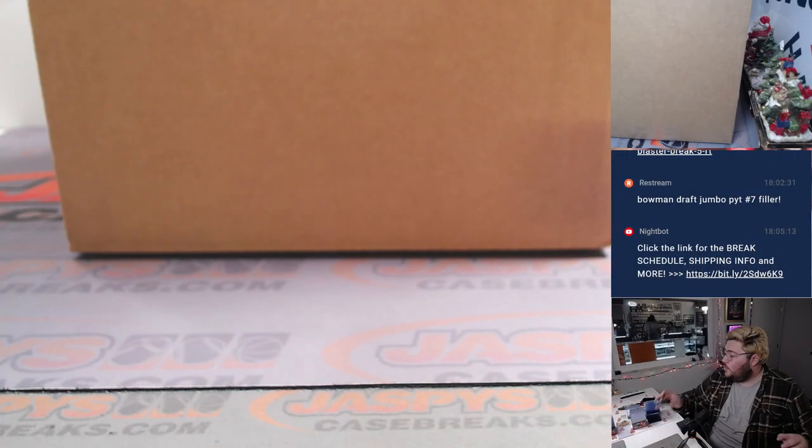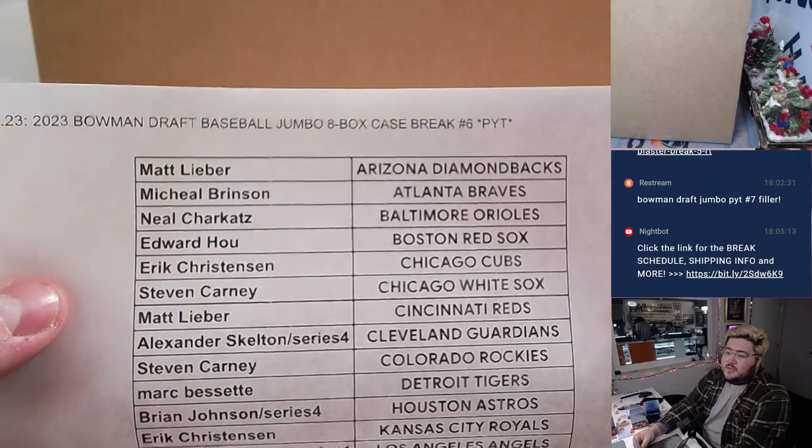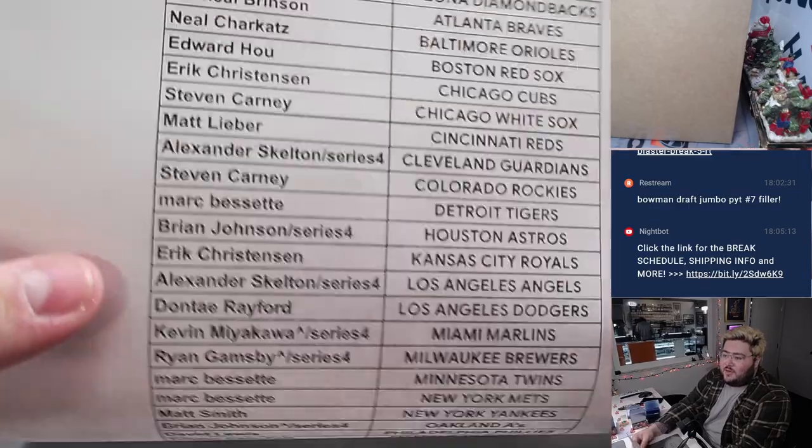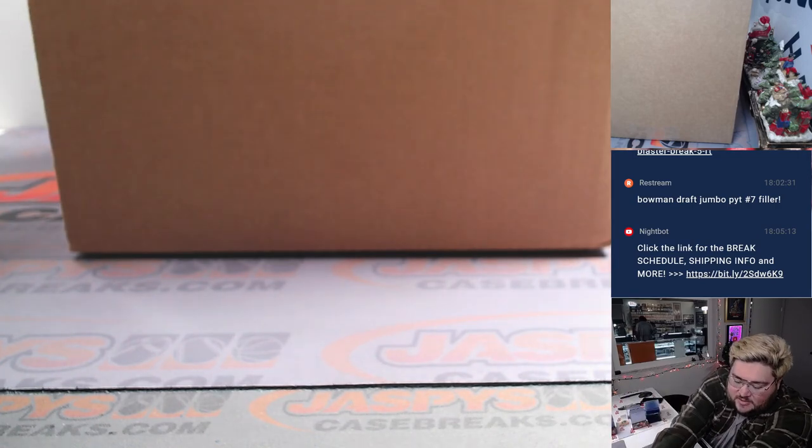We're all good to go. One team random. We give a handful of teams away. If you see that Series 4 next year name, it means you won it from our filler. So Matt Lieber with the D-backs all the way down to Lance with the Nationals. Going to be the big one to chase.